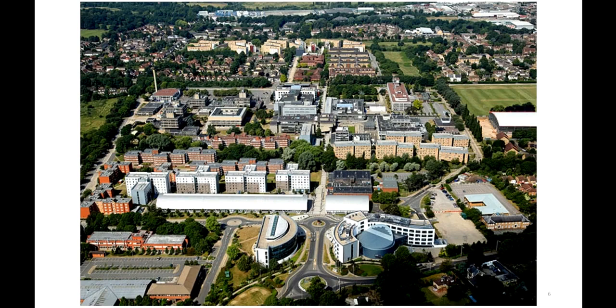This is a bird's-eye view of our campus. On the right bottom corner you see the main admin building where the Vice Chancellor sits. You can also see the indoor sports center. Because of the good facilities there, national level athletes come for training.